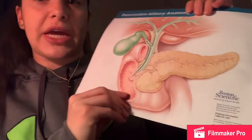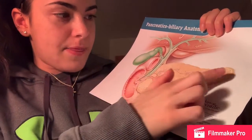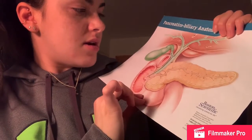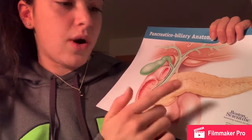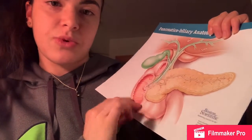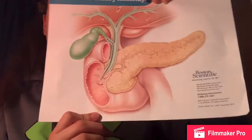Okay, they also gave me this diagram of the pancreatic system. So this is the gallbladder, the pancreas, and it dumps bile into the duodenum here. So it just basically shows you how that works, and with their endoscope they can examine this area as well. Here's the diagram.